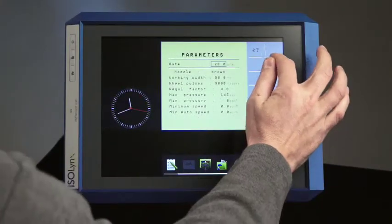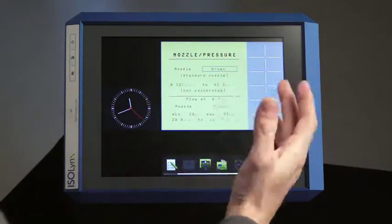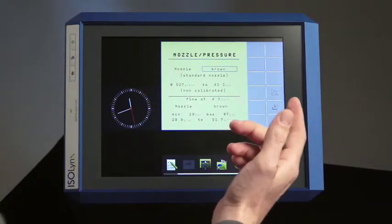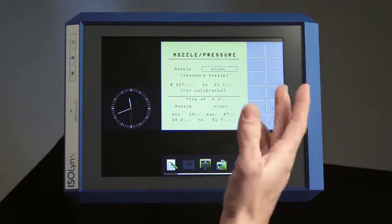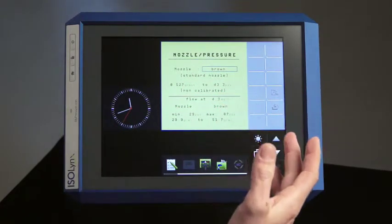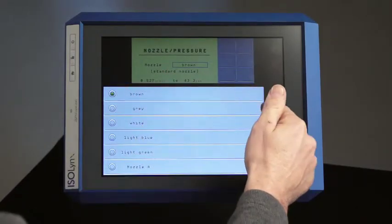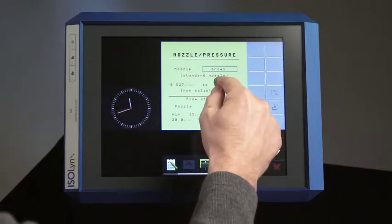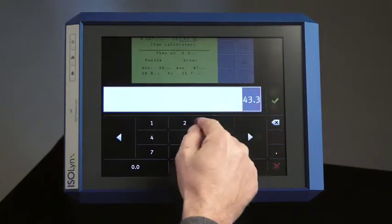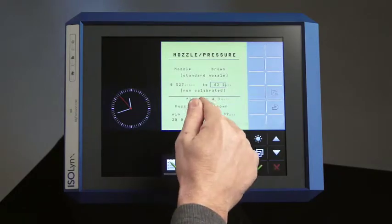We can go into nozzle settings so you can see what range you have with what color nozzles you have, and these are all based off the ISO standard. You can program certain nozzles too if you have something that's not standard, or you can change them if the nozzles are wearing out. The first selection here is you can go through and pick your nozzle. You can see what the gallon per minute is at a rated PSI. You can type in the PSI and it will tell you what the gallon per minute is.